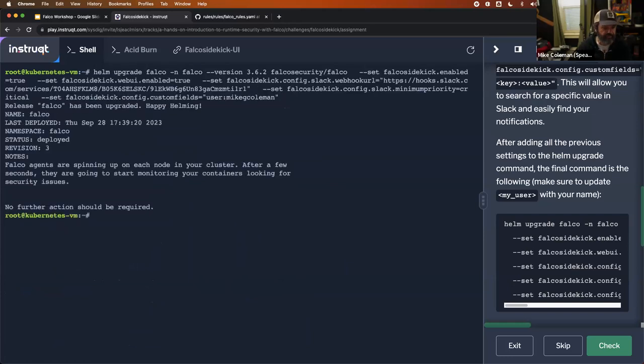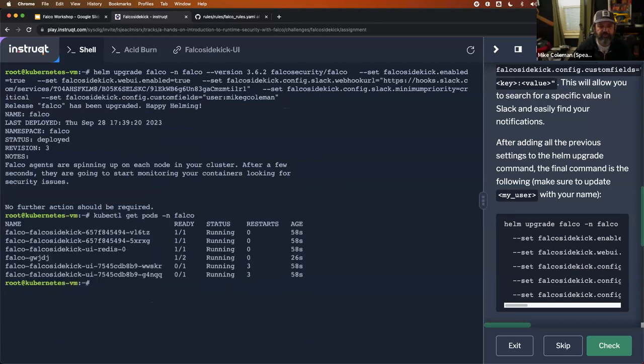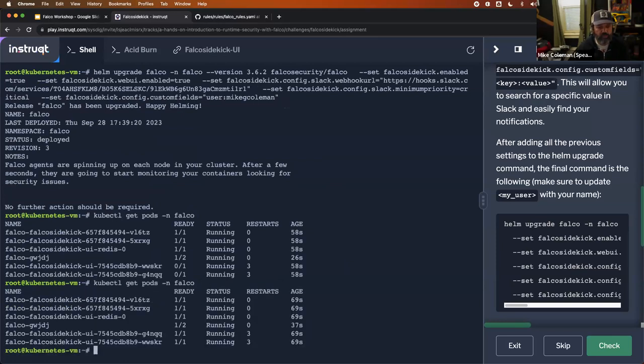I didn't want to do that. Dang it, too fast. Okay, well, we are still waiting for Sidekick UI to come up. So we'll give that a couple more seconds. All right, looks good. Looks like we should be able to work with this.